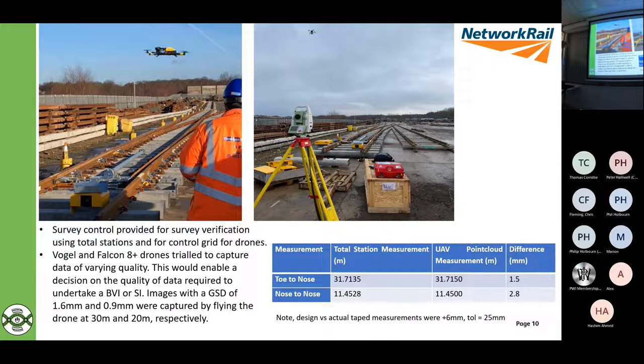And then with the drone point cloud measurement, we went in and zoomed in, and we found the toe position and the nose position. We had to mark it to measure it, and we had to physically measure it on the imagery, so it doesn't just go, bing, that's the measurement. We had to go in and measure it like you would on a CAD screen. You pick a point. And we had the marks on the rails where we could measure to.